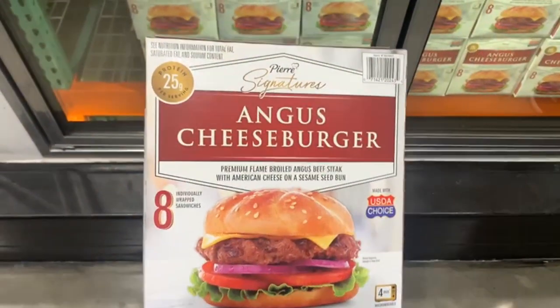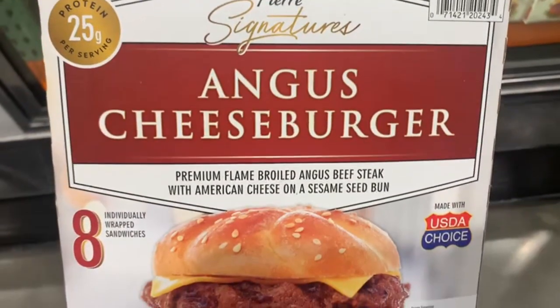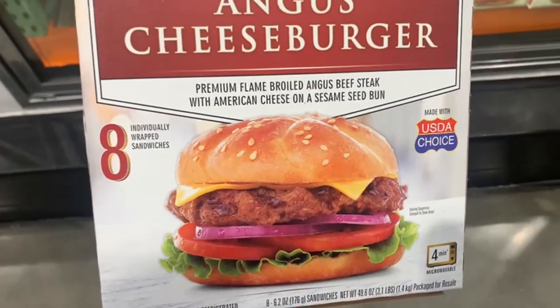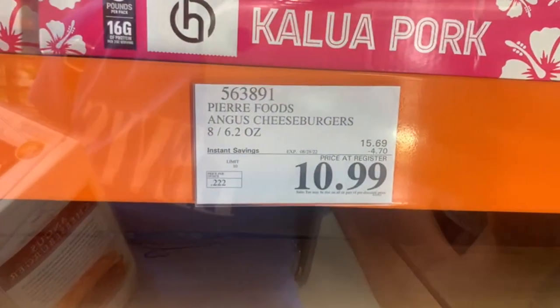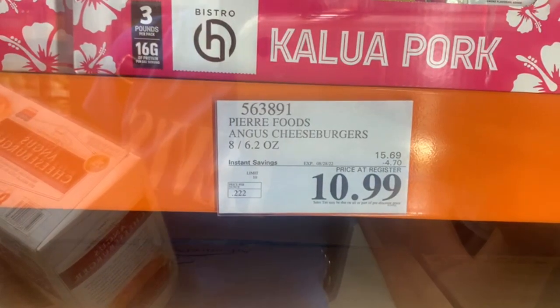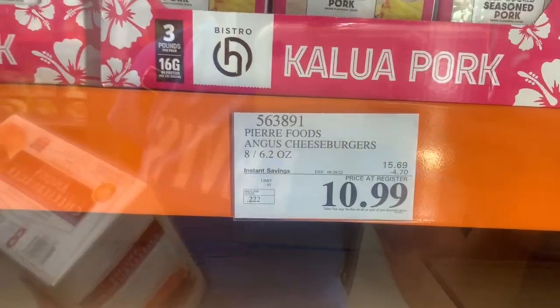Next, we have the Angus cheeseburgers, which are also part of the hot buys. They're from the brand Pure Signatures, and this one's premium flame broiled Angus beef steak with American cheese on a sesame seed bun. I love sesame seeds. That's one of my favorite things. So $15.69 is the original price. You get $4.70 off through the hot buys. It comes out to about $10.99.